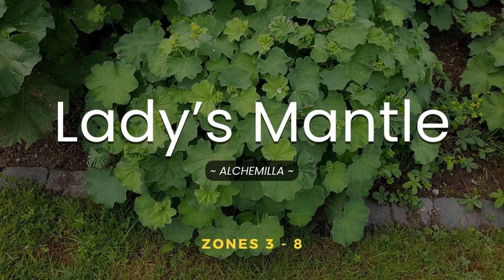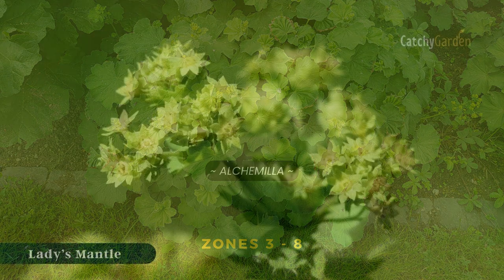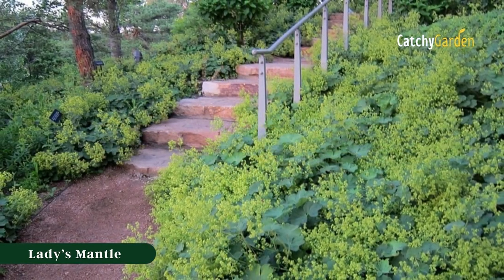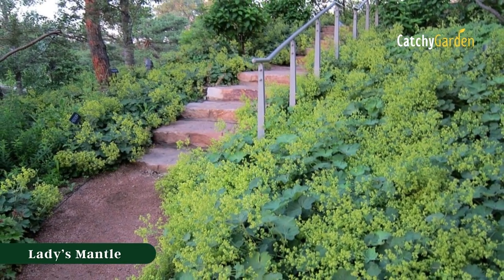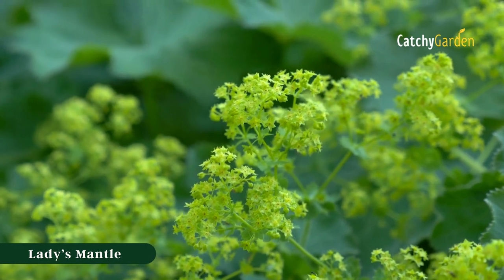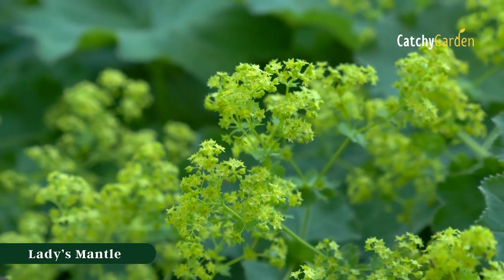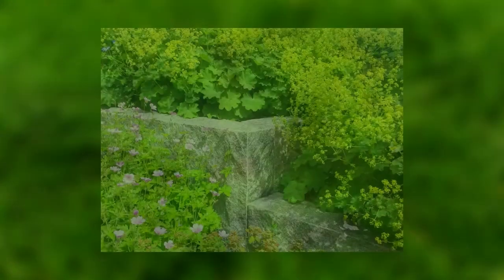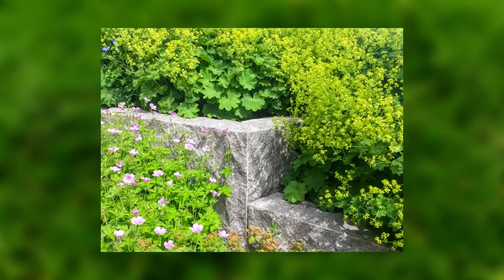Number 1. Lady's Mantle. Lady's Mantle has tiny greenish-yellow flowers that look like little lace and help soften hard corners. Since they don't grow very tall and don't attract much attention, they're perfect for filling in empty spots without stealing the spotlight from more prominent plants.